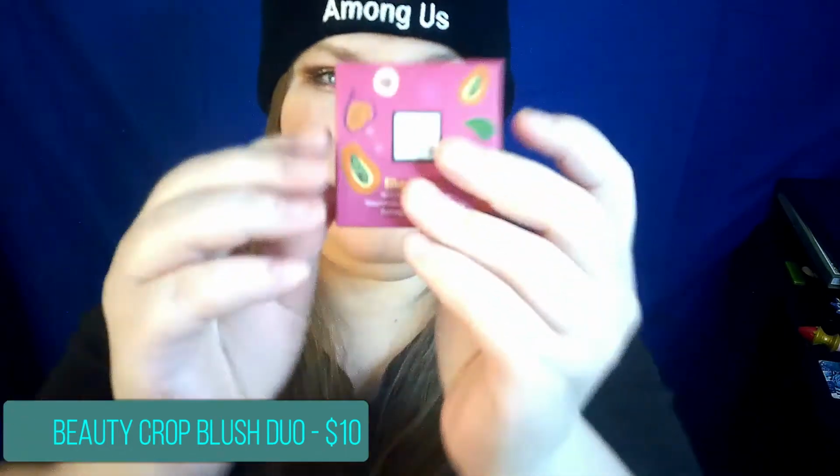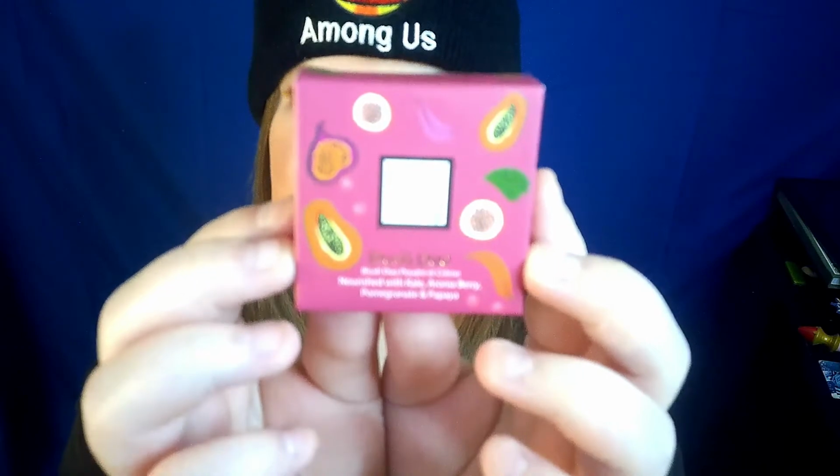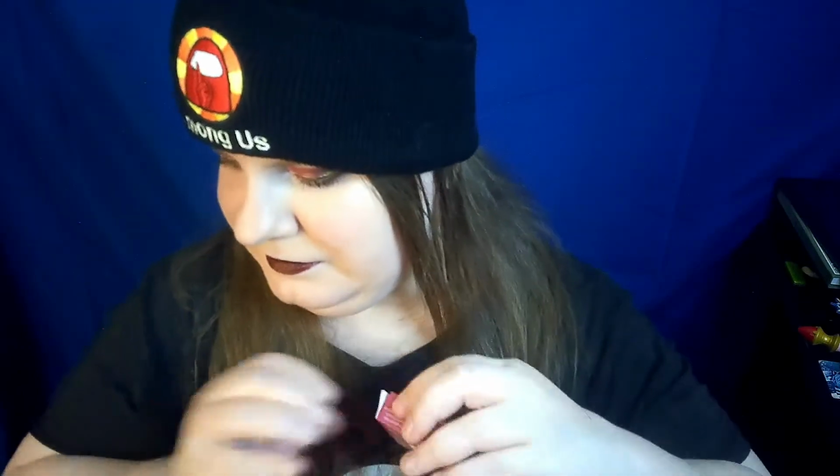The Beauty Crop. Ooh, a blush duo. Blush duo post-it cream. I totally butchered that, but it's pomegranate and papaya. So, cute little packaging with pomegranates and papayas on it. My handy dandy screwdriver. There we go. Just plain black and white packaging. We don't hate that.